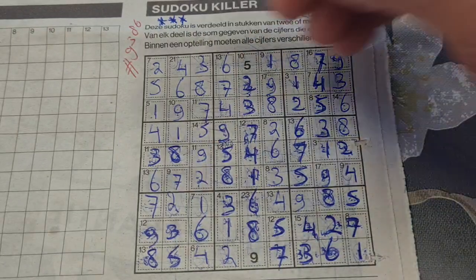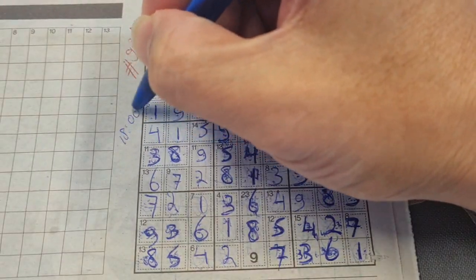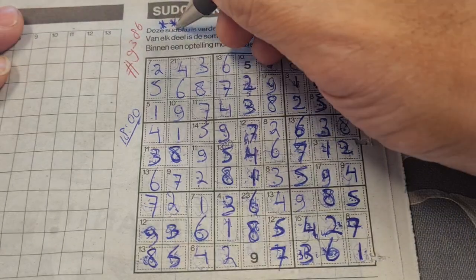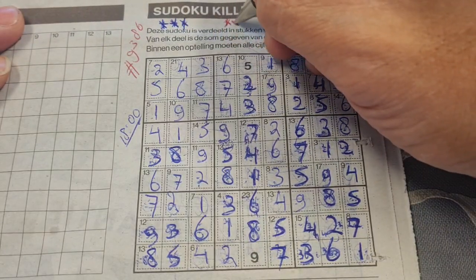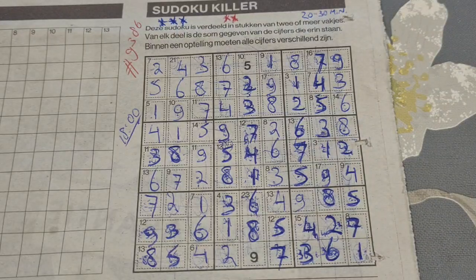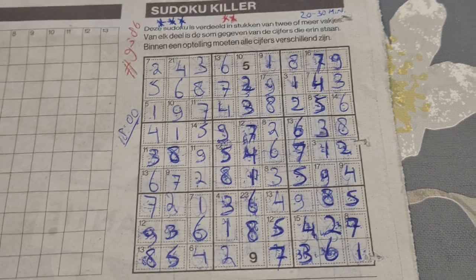Finished in 18 minutes. Well, we solved it again. 3 stars? Let me give this a 2 stars. I'm faster than 20 minutes, otherwise it would be a 3 stars puzzle. So I'm well pleased with the time, and I like this one. Yes, I really do think so.